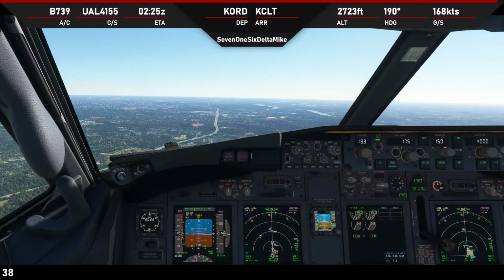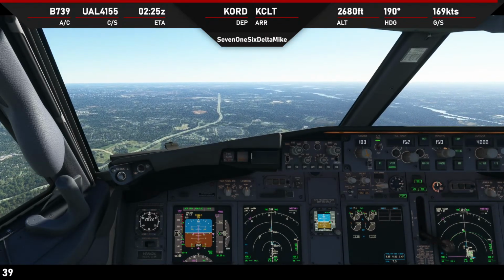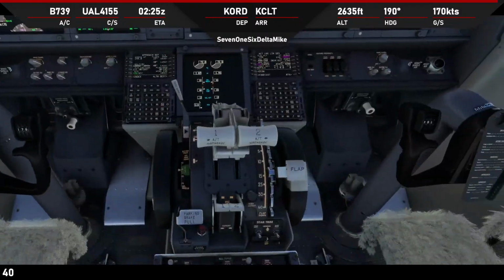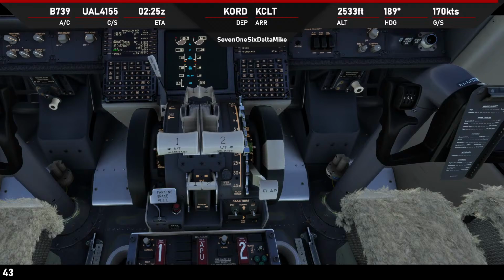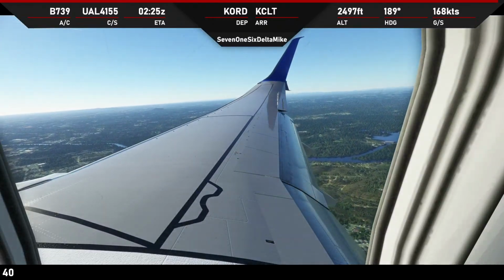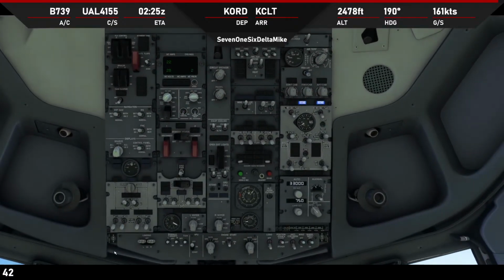803 Alpha Whiskey, cross Juliet and maintain flight level 350. There's 150. November 803 Alpha Whiskey, cross Juliet to maintain flight level 350. Juliet 350.